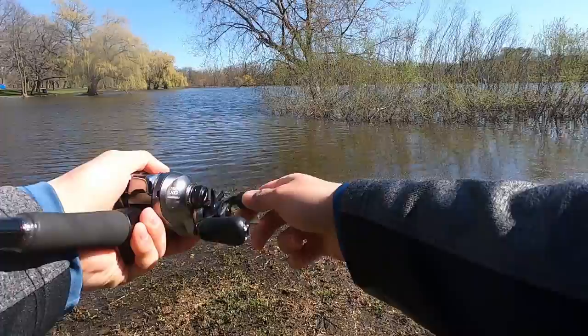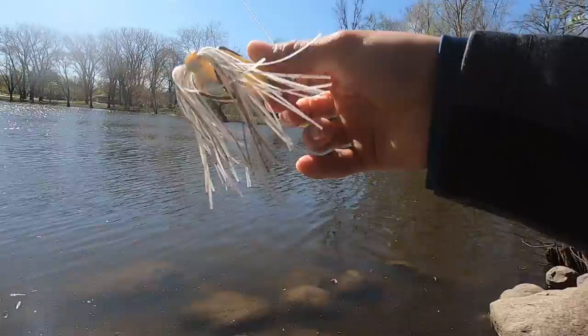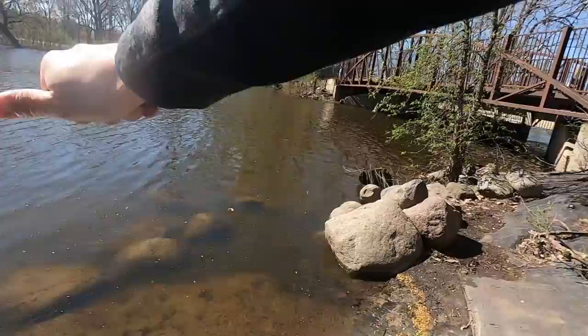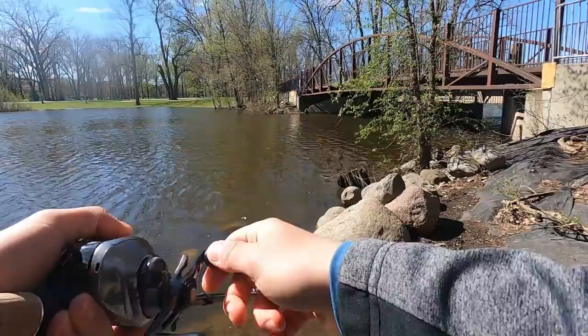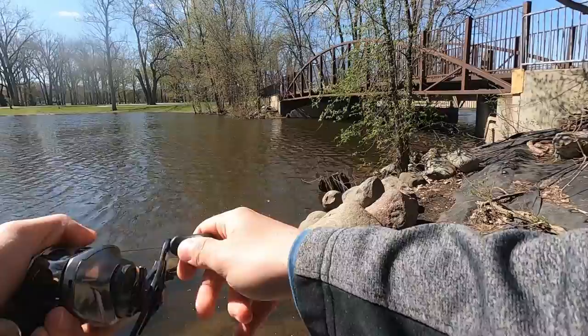Swiped at it. Alright, try this Big Gabot for today. Let's get that braid wet. I really like throwing this Gabot.